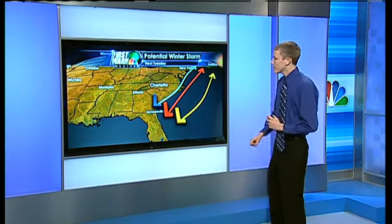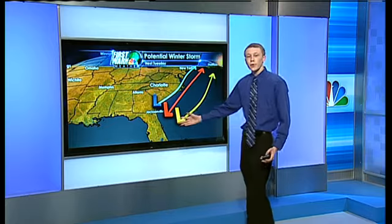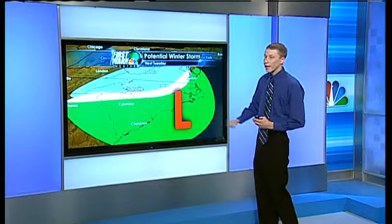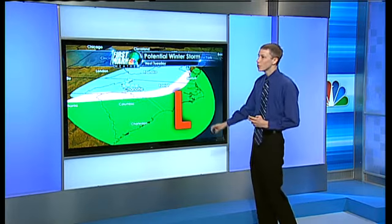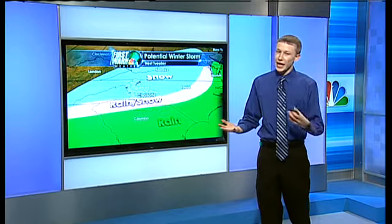Now, next week, this is the big potential for a weather headline, the potential for a winter storm next Tuesday across our area. If it takes that red track and sits off our coast, the potential across the Charlotte area would be for some snow. I know you may be thinking, it's March. Why would we get snow in March? But it has happened before.